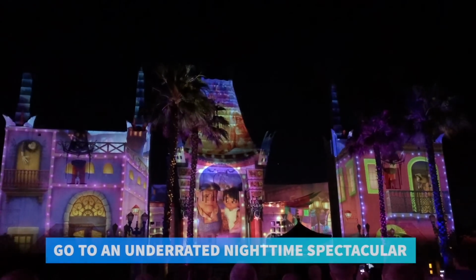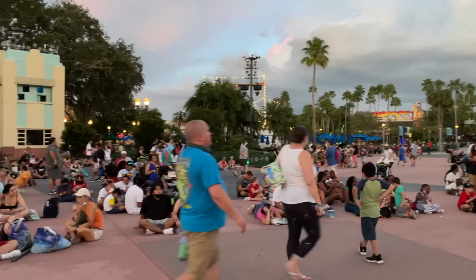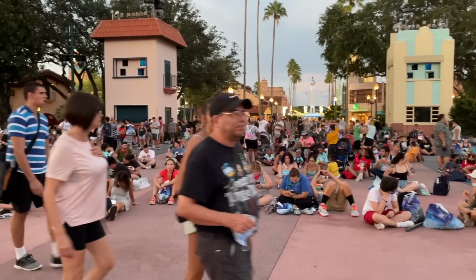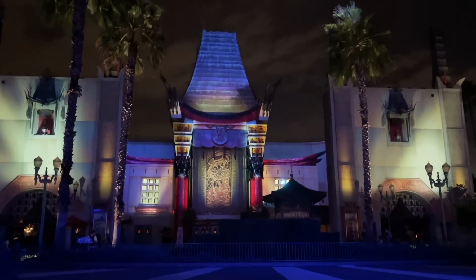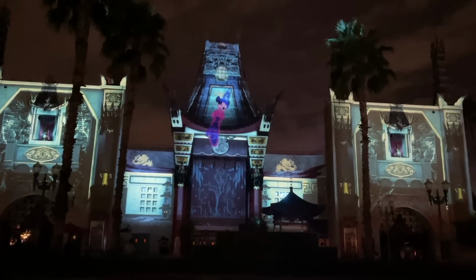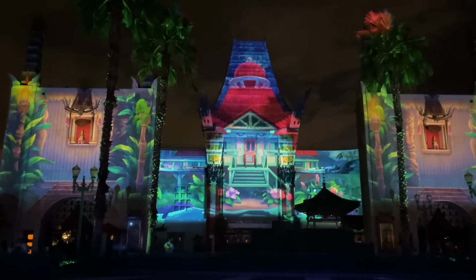And another secret: maybe you need to go to an underrated nighttime spectacular. I know we've gone on and on about how Fantasmic is great, but there is another nighttime spectacular in Hollywood Studios that deserves some praise that a lot of people don't even know about. The Wonderful World of Animation is a 9-minute projection show that takes place on most nights on the Grauman's Chinese Theater. During the show, you get to ooh and ah over classic and new scenes from Disney's hit films and animation. Honestly, it's the perfect show for 2023, since this is the year we're going to celebrate the Walt Disney Company's 100th anniversary.